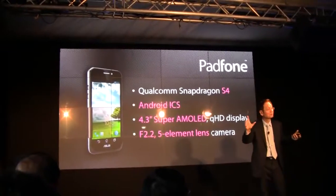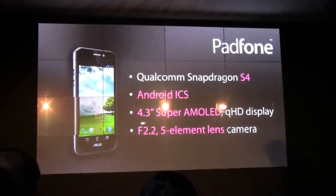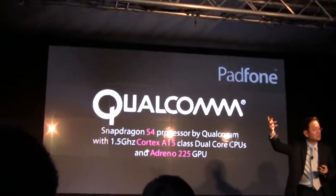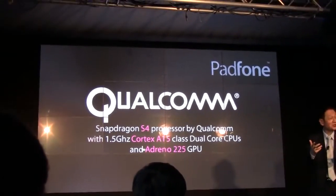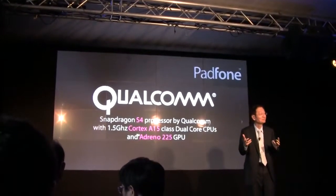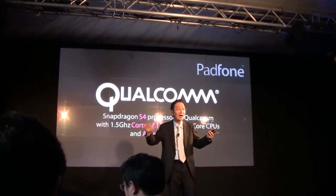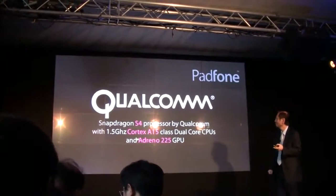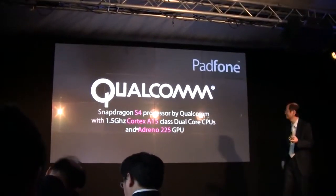With the largest aperture and the five element lens, the Qualcomm Snapdragon S4 processor is the most advanced new generation microarchitecture, the Cortex A15 class. The instructions per cycle is around 30 to 40% higher than the Cortex A9. It's currently running 1.5 gigahertz, but I think there's still headroom to improve.